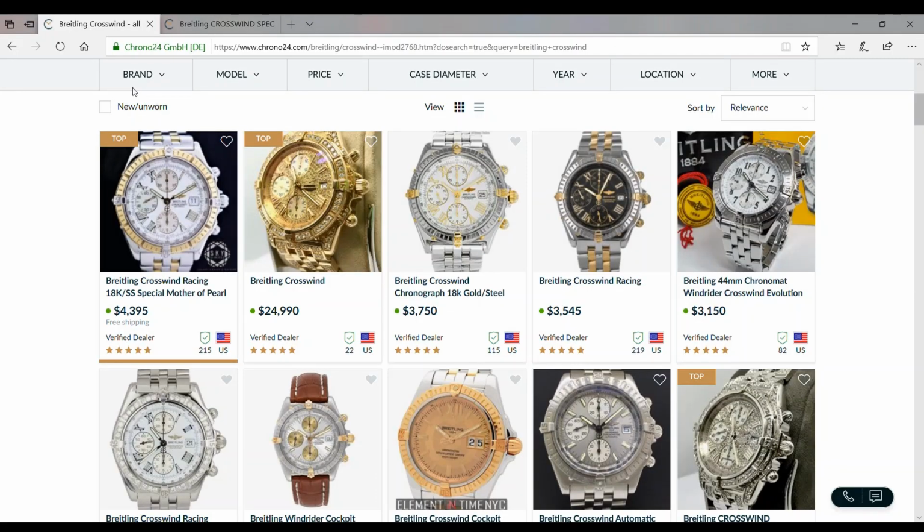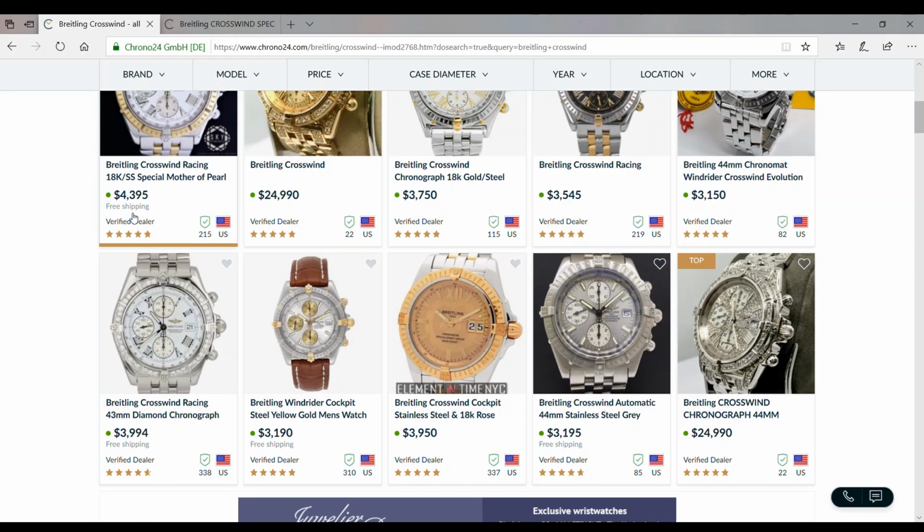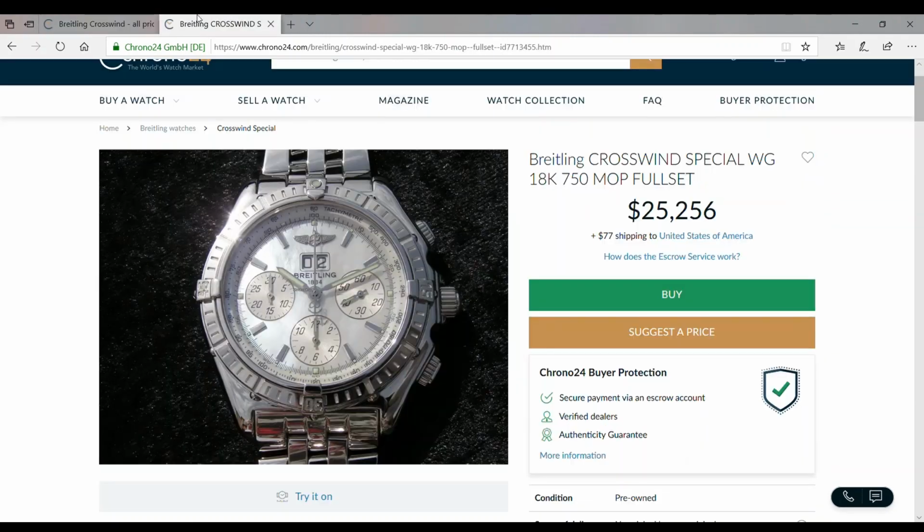Today, we're going to talk about a very special and iconic piece, the automatic Breitling Crosswind. It is a luxury Swiss watch that can range anywhere from a few thousand dollars to tens of thousands of dollars, depending on the condition and the case material of the watch on the secondhand market.